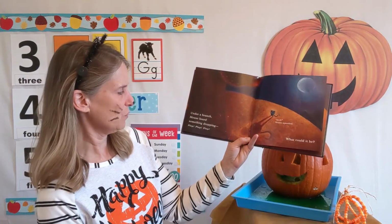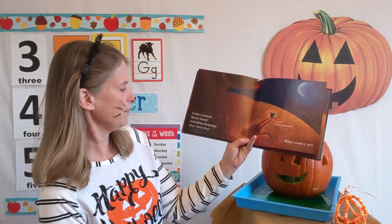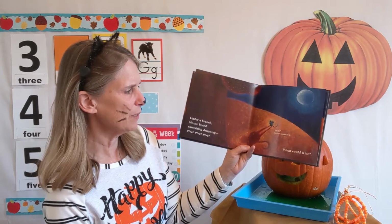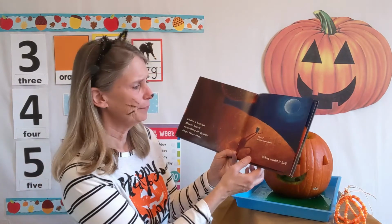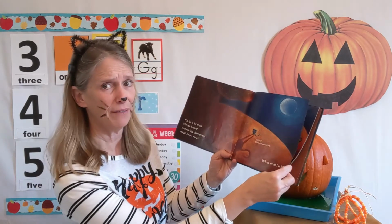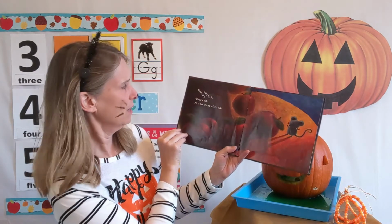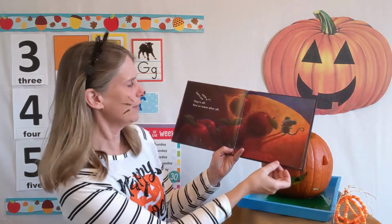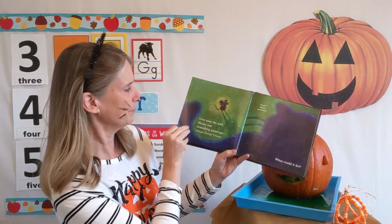Under a branch, Mouse heard something dropping. Plop, plop, plop. Eek! Mouse squeaked. What could it be? What do you think? I don't have a guess this time, do you? Falling apples, that's all. Not so scary at all, after all.